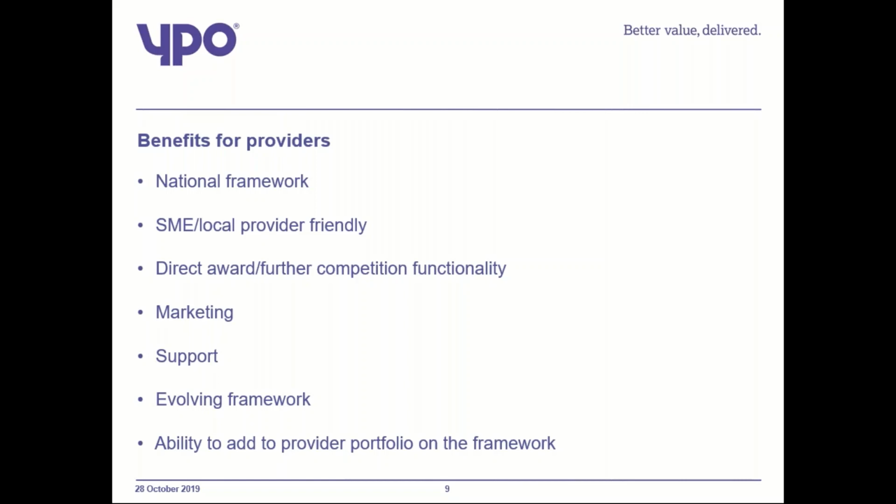There's the ability to do direct award and further competition. So a customer can do a direct award based on the submission that you've submitted within that particular round, or they could do a further competition. We are getting quite a few direct awards via the framework. For further competitions, what I do say to some of the customers, large scale, or if you do not know what provider to go to, is please do a further competition. However, we are seeing a lot of large scale further competitions go out.